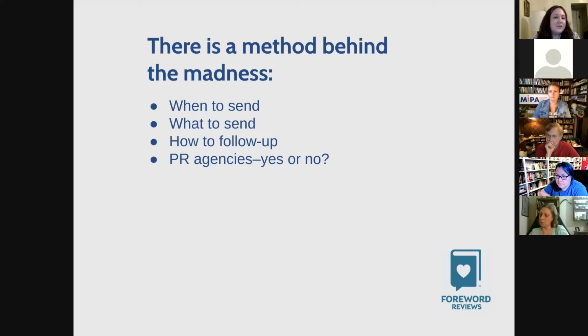This is a place where a PR agency can work to your advantage, although we do not require them. And I'm going to have a tip sheet later in the slideshow that came to us without a PR agency, that's just from a self-published author. If you can do that, if you know all the steps, if you know all the deadlines, that's completely fine.